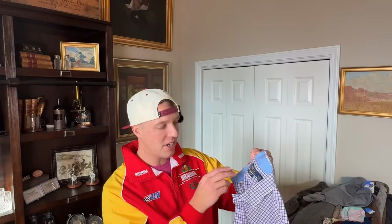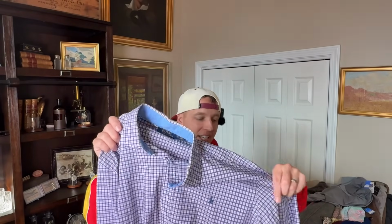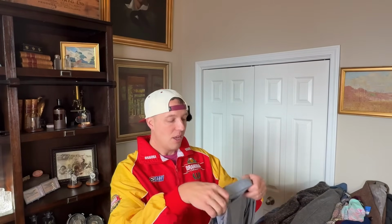Here's Polo Ralph Lauren, another one. Cotton stretch. This will be an $18.99 one. I just do trial and error. I see which ones sell for a little bit more, which ones sell for a little bit less. $5, mom and pop. This is an $18.99 one. That other one's a few dollars more because that gingham check is more desirable.